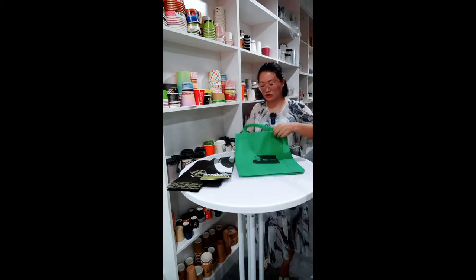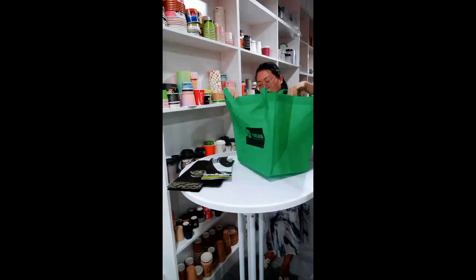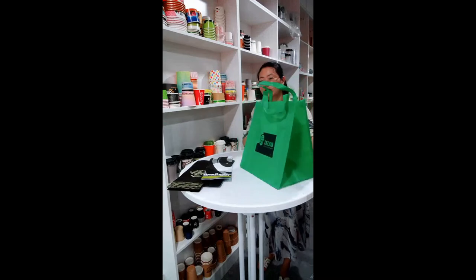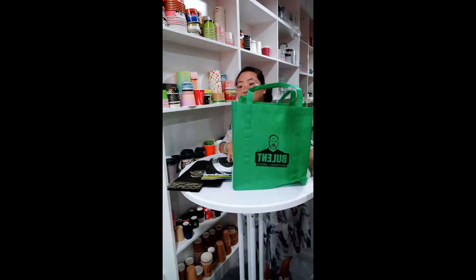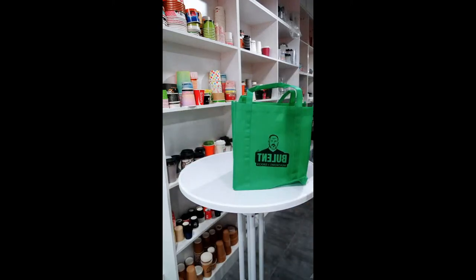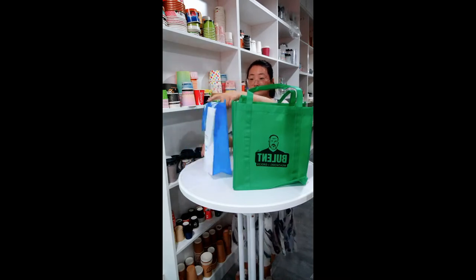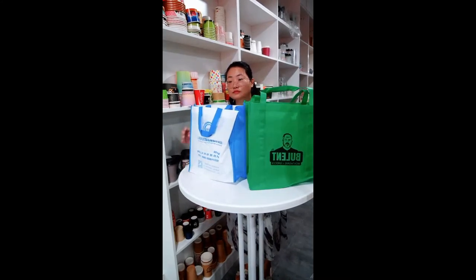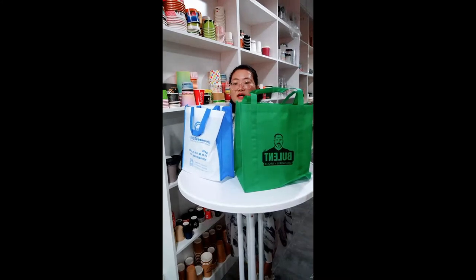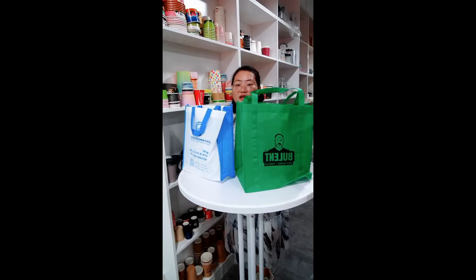We also have the Nori takeaway bag. This one is for promotion. We can also paint your logos on that. This one's MOQ is 2,000, and the size we can customize to you. If you are interested, please follow us, then we can show you more.